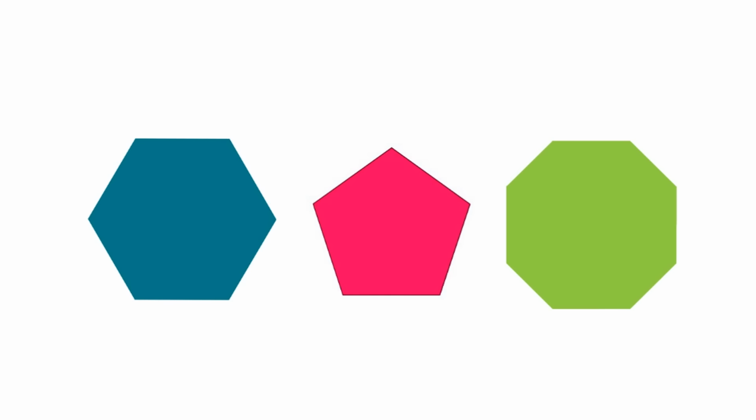Now try these. Which shape is on the bottom? Yeah, the oval. Which shape is on the top? Yeah, the parallelogram. Which shape is in the middle? All right, the rectangle. Great job. All right, the last one. Which shape is on the left? Yeah, the hexagon. Which shape is on the right? Great, the octagon. And which shape is in the middle?